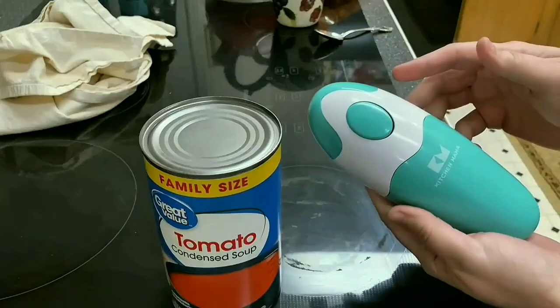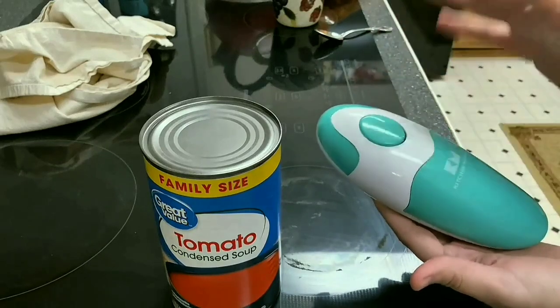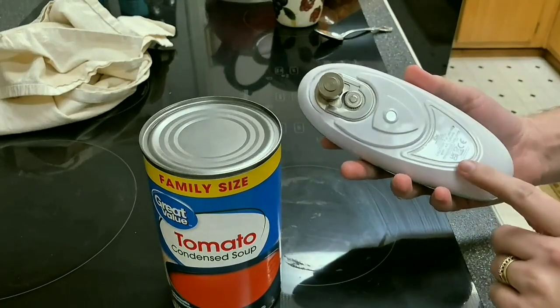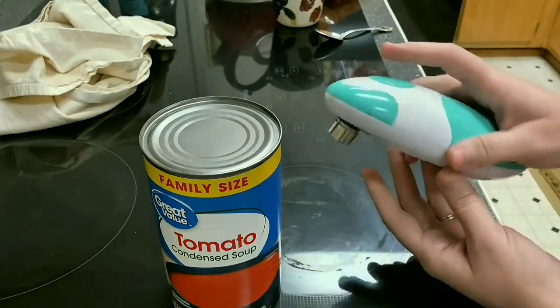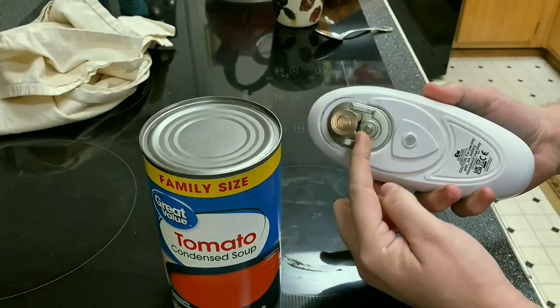This innovative kitchen gadget is engineered for effortless can opening, allowing you to tackle any canned goods with a simple press of a button. No more struggling with manual can openers or worrying about sharp edges. This automatic can opener is designed for smooth, safe operation.